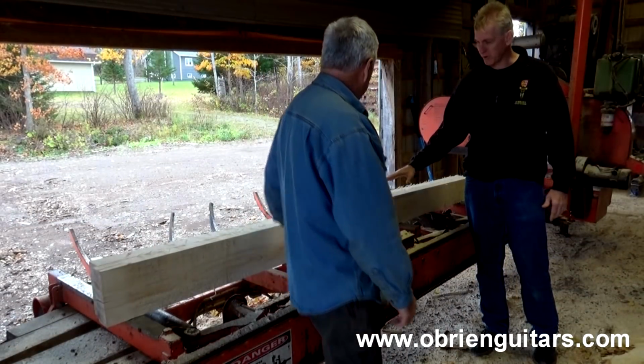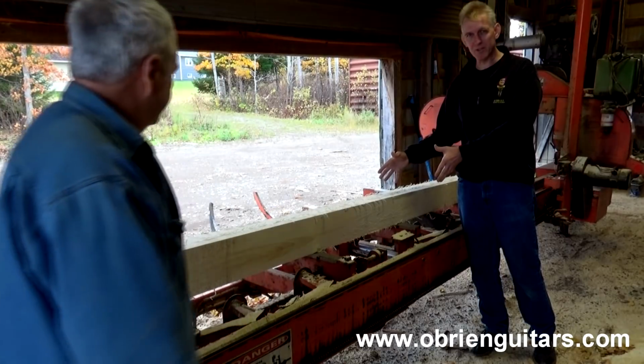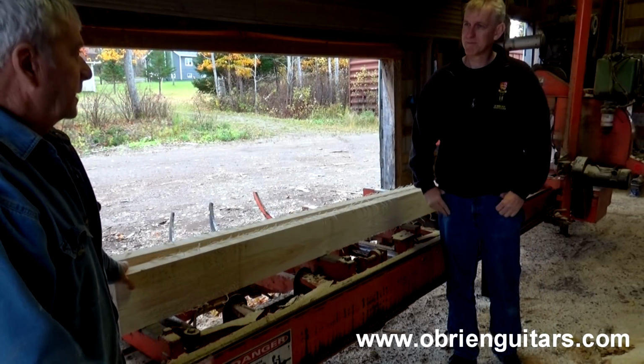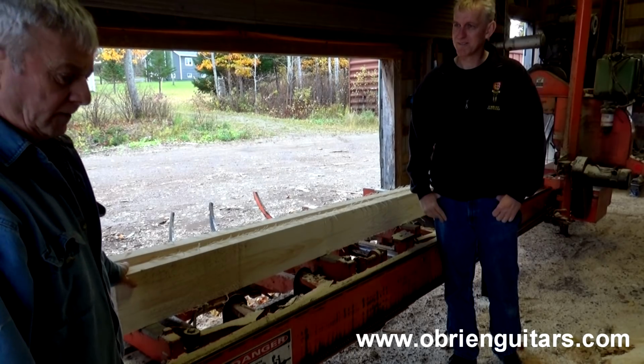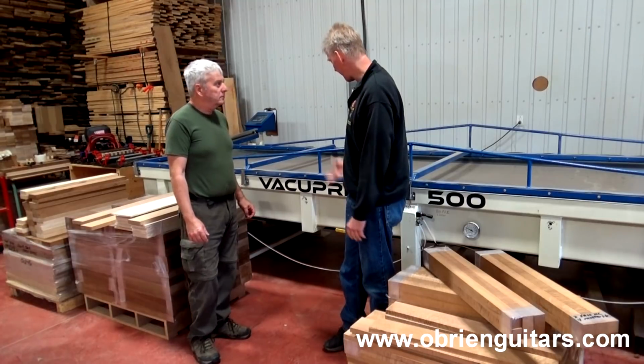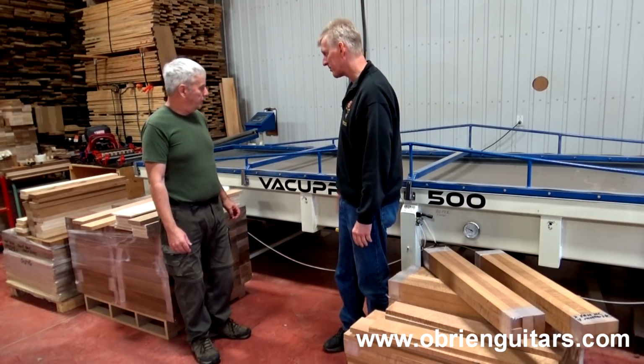So this is how it starts, folks. We went from a log to dimension lumber, we put it through the edger over here. What's our next step, Dale? Next step's the dryer. Let's go see the dryer. There you go. All right, so we're standing in front of the dryer, which is a vacuum press with heat. Tell us about this, Dale.